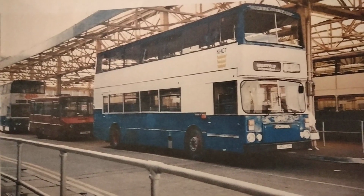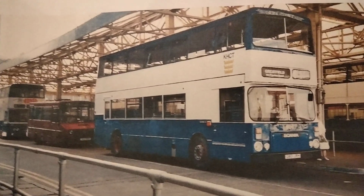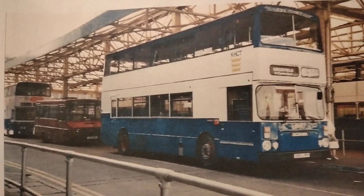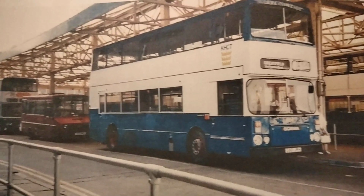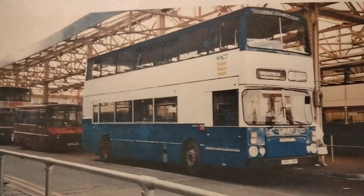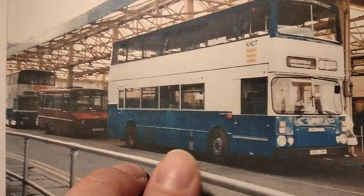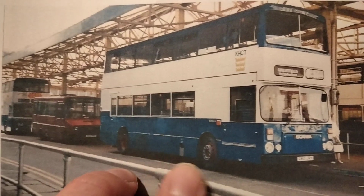So after the Dominators, KHCT bought some Scanias. They bought some single deckers. Again, there were some photos of that in part 2. And then they went on to buying some double deckers. They were strange buses. They were N113 double deckers, which were quite common at the time. But KHCT's were long wheelbase, as you can see. Most of the ones that were delivered to other people were standard wheelbase. But these were long wheelbase.